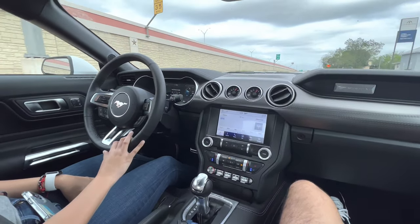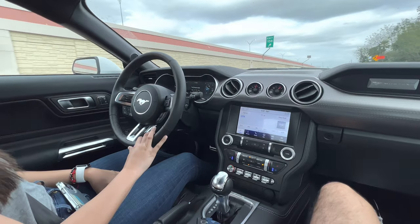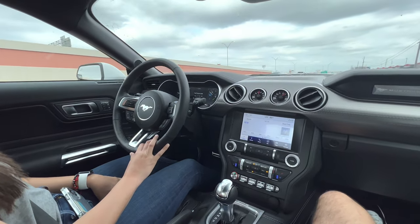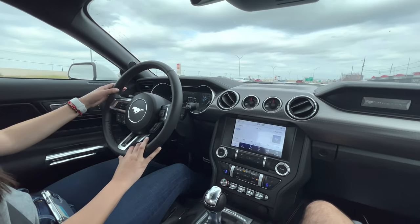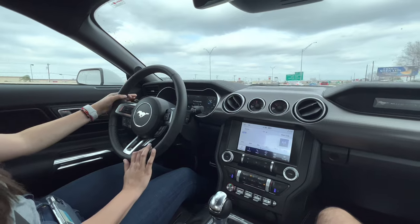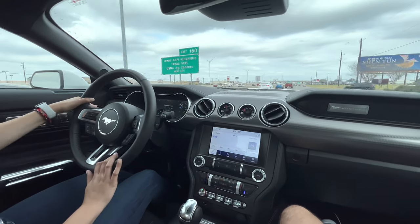I promise to keep it stock. Psych! Nah, I'm playing. It's her car, so she can do whatever she wants with it. If she does want to do modifications to it later, of course, I'll help her, I'll guide her. But yeah, maybe another car for Shrek Motorsports. Maybe. But we'll let you guys know.